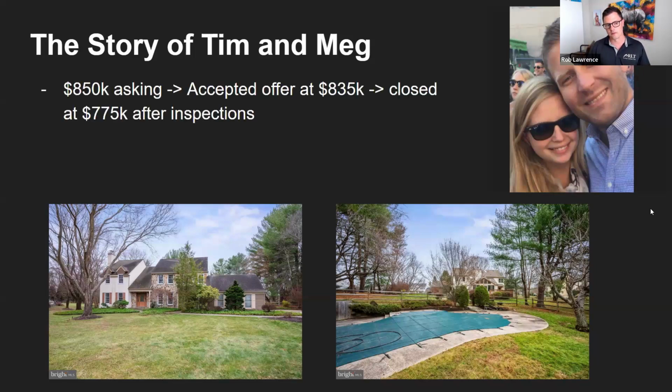This house was up for 850,000. We offered 835,000. It had been on market for 2 days. And then we ended up closing at 775,000 after negotiating an additional $60,000 off on inspection. It needed 150K to 200K in renovations. Needed the stucco done, some windows, floor refinishing, but overall good house, and it had a pool.